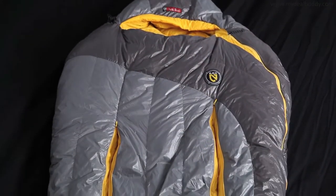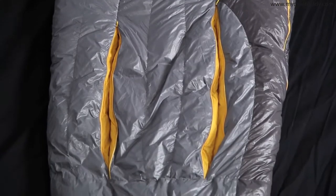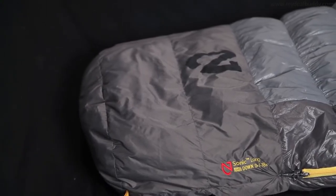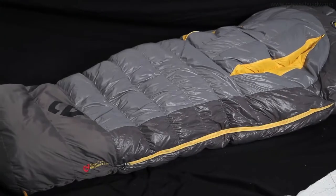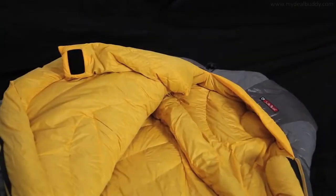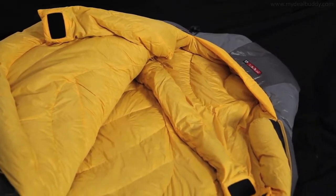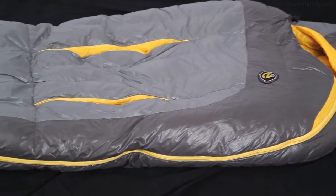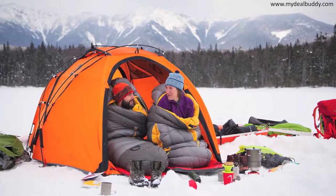20D nylon ripstop with DWR shell fabric combined with 850 fill power down provide ultimate protection. Sonic's footbox is constructed with NEMO's waterproof, breathable 15D Osmo fabric. Stretch construction at the knees encourages side sleeping and allows you to easily change positions during the night. An internal oversized draft collar with Velcro closure seals in heat and blocks out the cold. The offset zipper creates a thermally efficient seal. Thanks for taking the time to check out NEMO's award-winning Sonic.